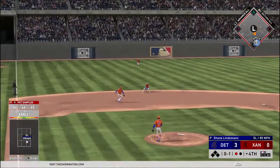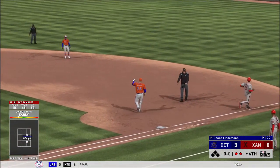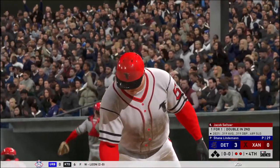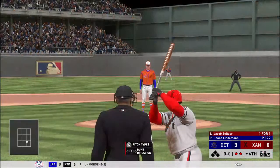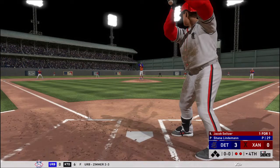Hit on the ground to short. Fielded cleanly. And very quickly there, they're 2 gone to start the inning. Digging in to try it again, Jacob Sellers. He'll try to follow up the double in his last at-bat with another big hit right here.